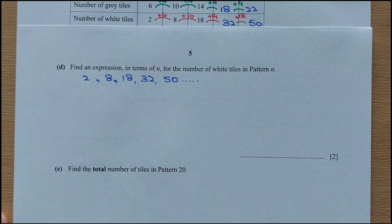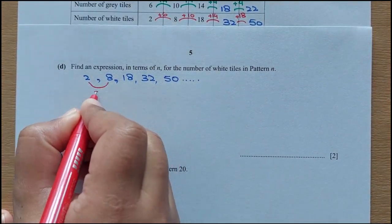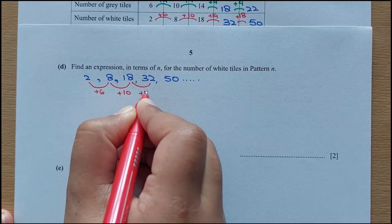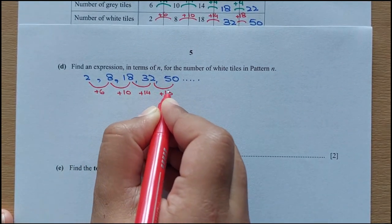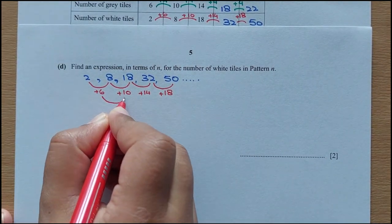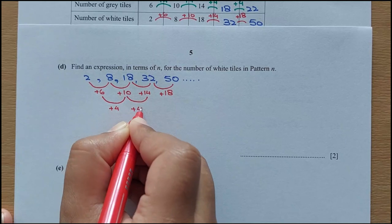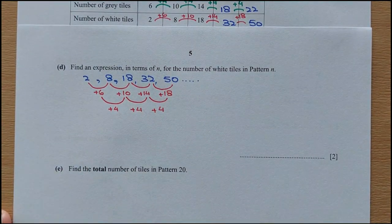Right. So as you can see, the first difference is not constant. In 2, when we add 6, we will get 8. 8 adding 10 makes 18. 18 add 14 makes 32. 32 add 18 makes 50, and then so on. So the first difference is not constant. Let me take the second difference. Difference between 6 and 10 is adding 4. 10 and 14 is adding 4. 14 and 18 is adding 4.